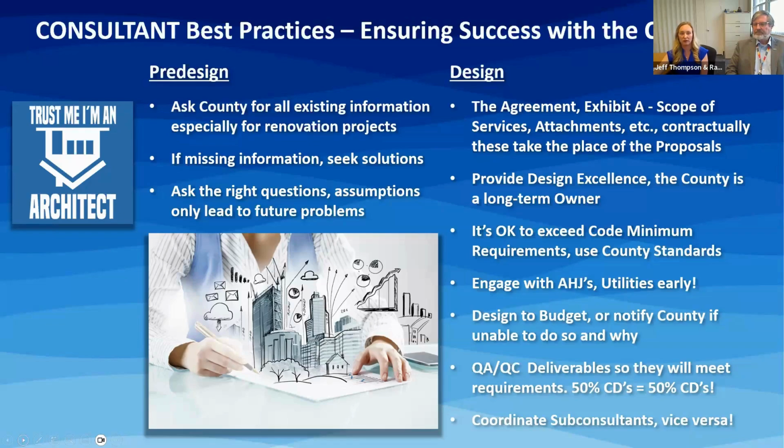It's very critical to provide design excellence. During design, consultants are encouraged to exceed code minimum standards and use county standards. Early in the design, please engage with the HJs and utilities such as FPL. The consultant must design to the budget established by the county and must notify county they are unable to do so and advise why. The county expects deliverables to meet requirements for each phase. QA/QC is critical and consultants must review the scope to confirm the deliverables are complete. Consultants' coordination with sub-consultants is expected.